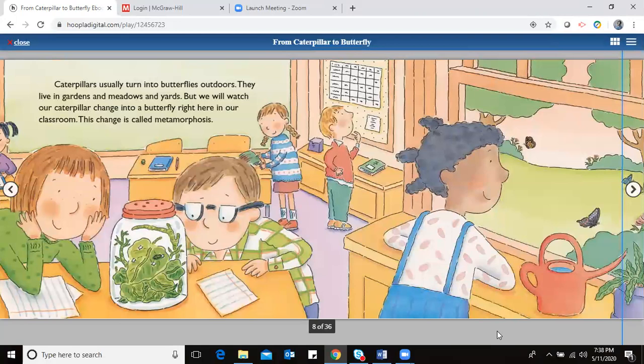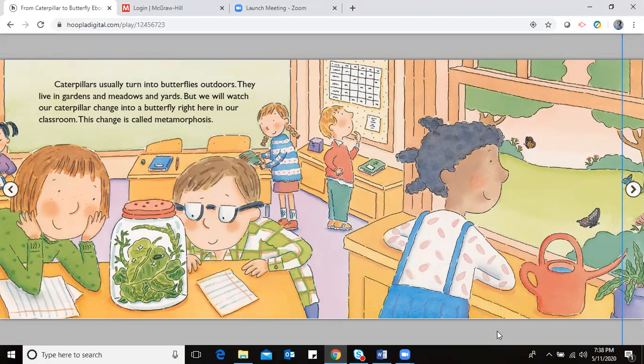Caterpillars usually turn into butterflies outdoors. They live in gardens and meadows and yards. But we will watch our caterpillar change into a butterfly right here in our classroom, or in our case, our virtual classroom. This change is called metamorphosis. That's a really big word, so we're gonna break it down. Repeat after me. Meta. Morph, assist. Good, now we're gonna put it all together. Metamorphosis. And metamorphosis is a really big word for change. Okay.